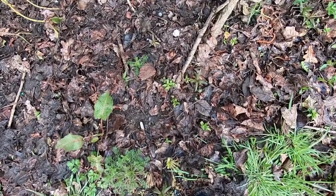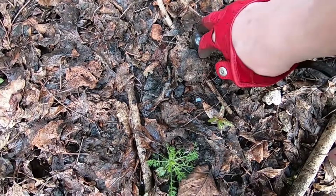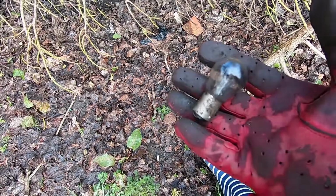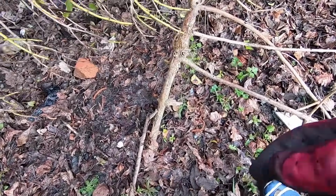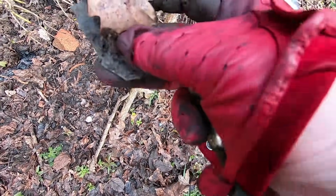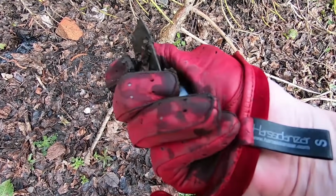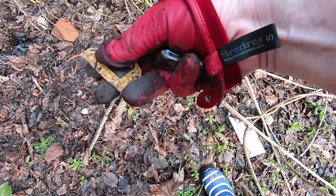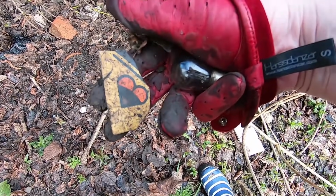Oh, is that a marble? Oh, look. It's a bulb. It's okay, fine, but I thought it was a marble. Oh, and what's this? Oh, that's a bit of plastic. I'm not sure. Yeah, I think it could be lino. Isn't that pretty? Yep, that's coming home and going in my lino collection.